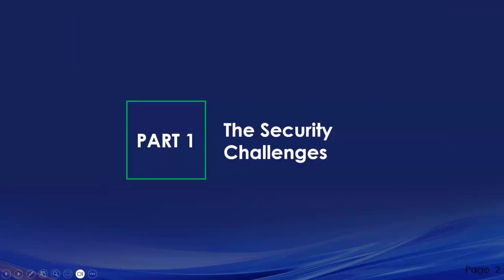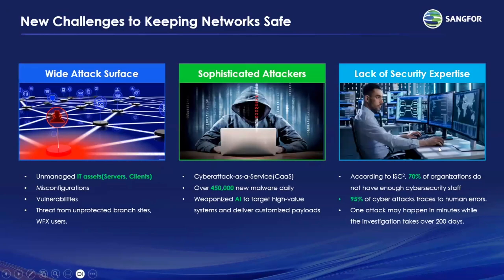So let's start with a quick overview of the evolving security landscape. Let's briefly look at some of the key security challenges organizations face today. First is the wide attack surface. Organizations today operate with many IT assets, such as servers, laptops, and client systems. Many of these may remain unmanaged or improperly configured, creating security gaps. In addition, unprotected branch offices and remote users, especially work from anywhere users, further increase the exposure to cyber threats.